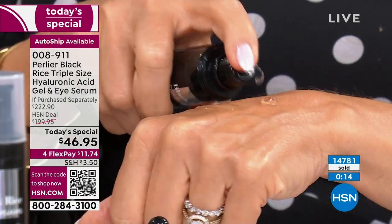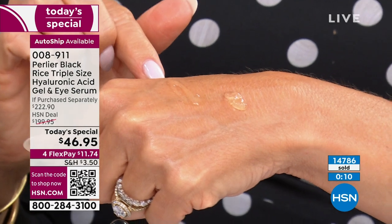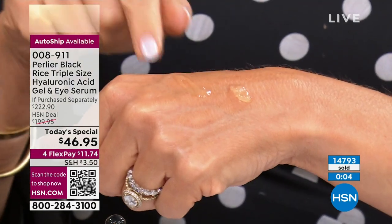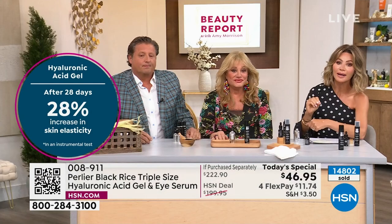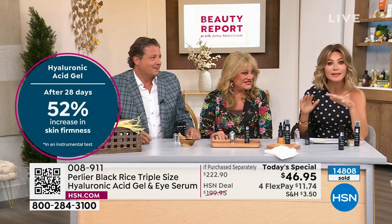So who wouldn't want that? I would be thrilled with half. See that? Look at that right there. See how they're clear. Yes. They're odorless. Again, this is the purest form of hyaluronic acid driven by that black rice peptide, different molecular sizes. Again, not all hyaluronic acid is created equally. You want to get the most potent, most powerful hyaluronic acid on the market, and that's exactly what we're giving you today. This deal will never be done again.